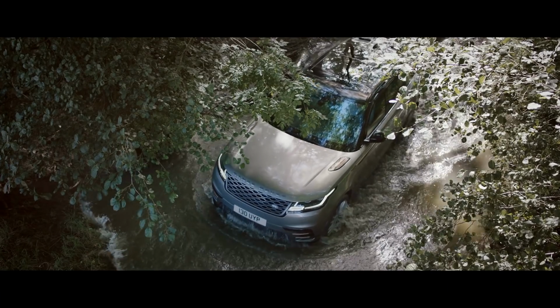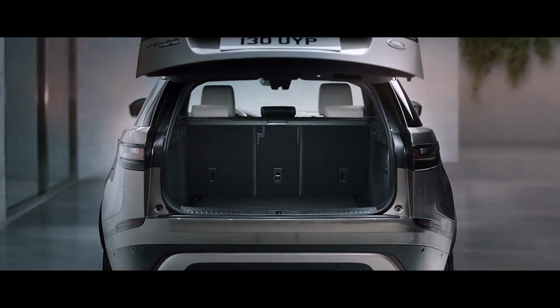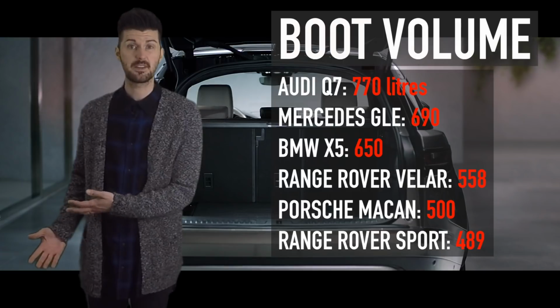Thankfully, most of the time that means it's still just a normal Range Rover, which means it's one of the most relaxing things on 4 wheels, and it's also very good off-road. And you know, the boot is perfectly large and it has a nice flat loading floor, although it is a little bit down by volume compared to some of the other stuff you might be thinking about at this price.